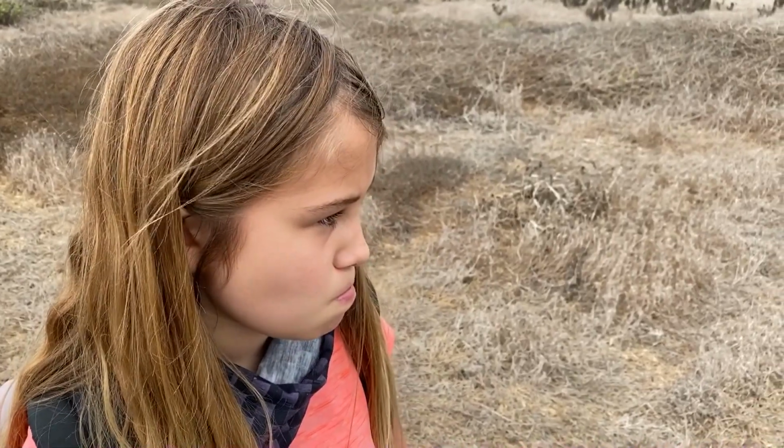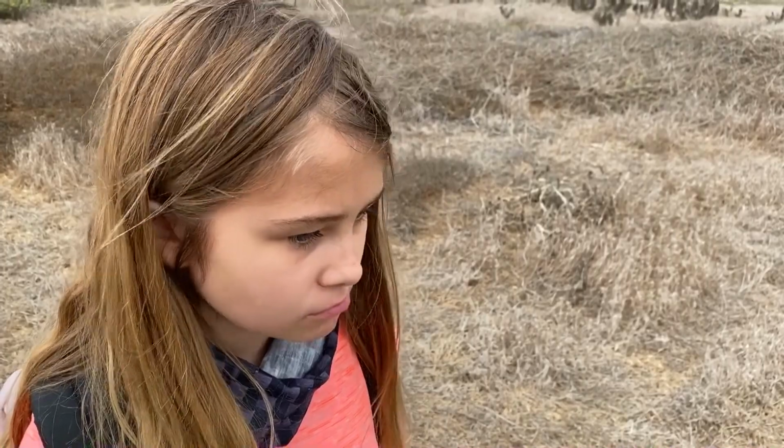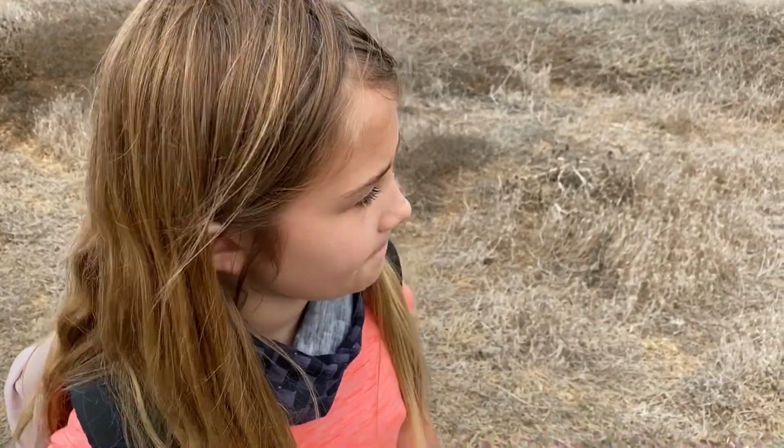But we're gonna head back towards the southern end of the island, the southeast end of the island, and see what everybody else is doing. And then we'll be getting back on the boat in a little while. All right.